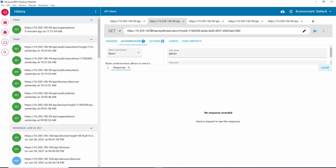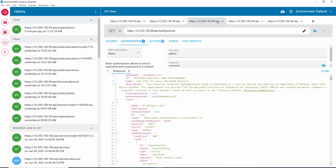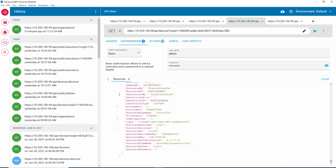And again, you can refer to the Gluware API documentation, where this is actually not the call I wanted. Hold on one second. Let me pull this one up. You kind of want to work logically in order here. You want to get the organizations. Then another good call to understand and get is your device list.